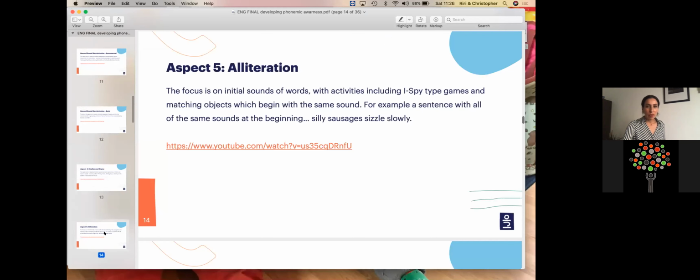The next aspect is number 5. That's alliteration. So remember, that's a sentence, each word beginning with the same sound. Crafty cat cradles the candle, for example.